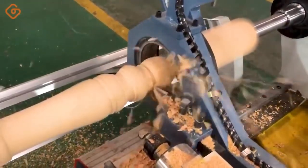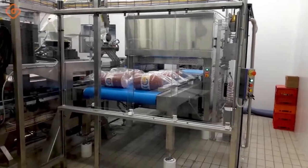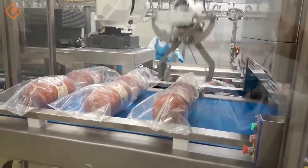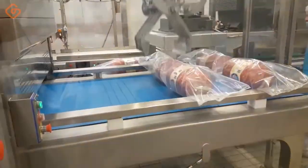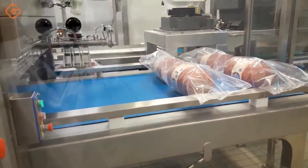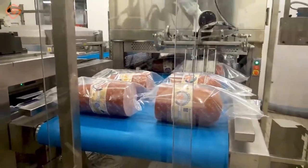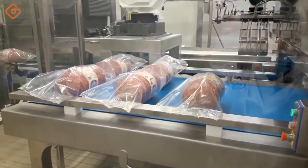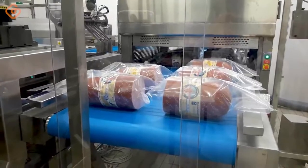Look at the robot arm working hard. What an impressive and interesting image. The robot arm is like a modern craftsman, diligently lifting each giant roll of smoked meat with unbelievable precision and speed. With the dexterity and precision of the robotic arm, each smoked meat roll is meticulously and professionally processed, creating a final product that meets high standards of quality and taste.